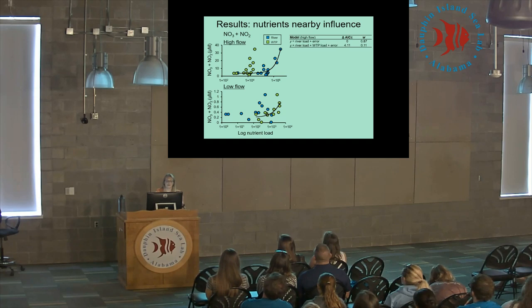So when you do these model selections, you get outputs kind of like this, where we have your models, then you have a delta AICc with zero being your best model fit, and then a w, which is the model weights, which range from 0 to 1, 1 being a perfect model fit.